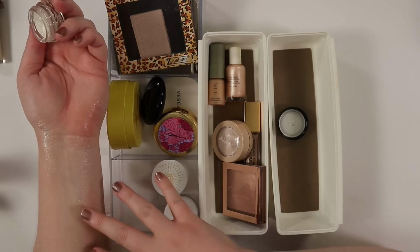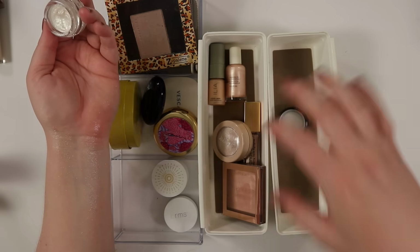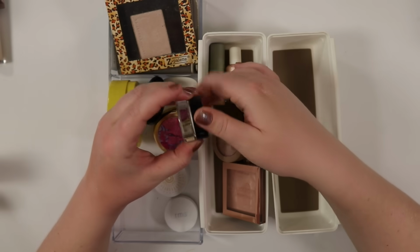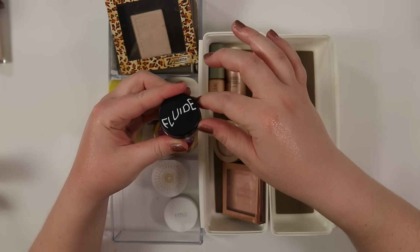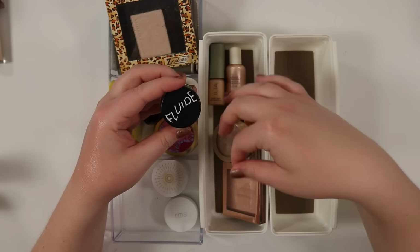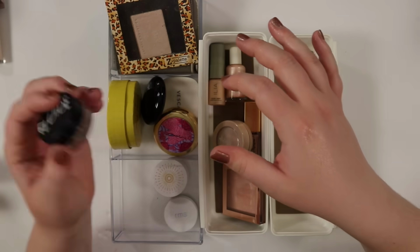So although it's beautiful, again, just the formula doesn't work for me. So I think I'm actually gonna finally get rid of that one. It's so pretty, even on, but again, that formula just doesn't work for my life, you know? So it has to go.